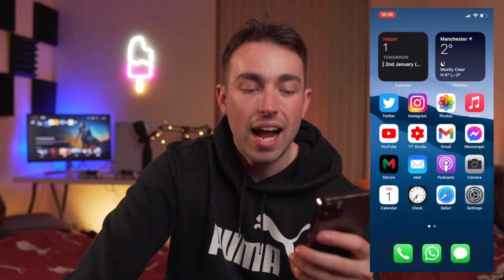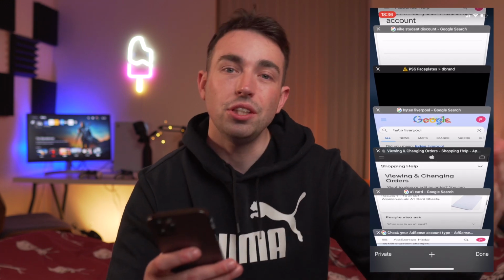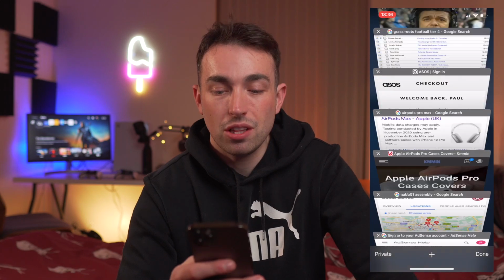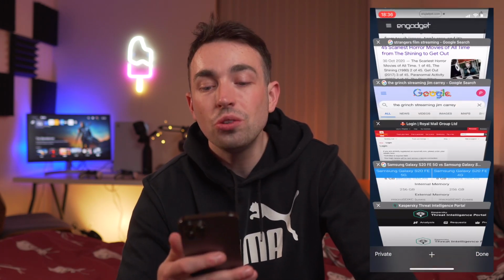You then got the camera app, and then you've got Safari, and then the settings. So Safari, I don't use Chrome. I'm just not a fan of Chrome at all, but you can see I've got so many tabs open, it's ridiculous here, just hundreds of tabs that are open.